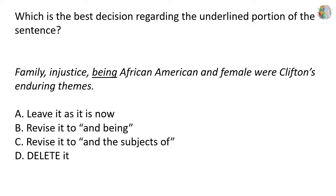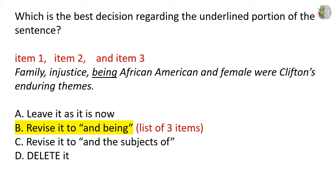So now we want to decide, is it grammatically correct? We're going to decide that no, it's not grammatically correct. This is a list of items. There's 3 items, and whenever you have a list, you're going to put a comma followed by the word "and" before you list the 3rd item. You'll notice this is a list of 3 items. The first item is family, the second item is injustice, and the 3rd item is being African American and female. This is a descriptive term led by the word "being," so we can combine African American and female together as one item.